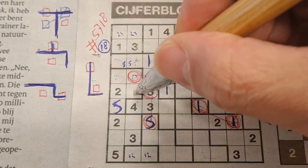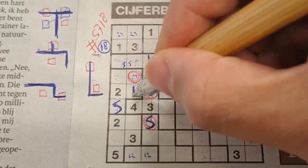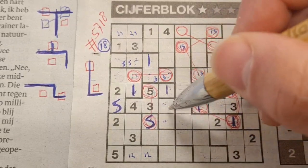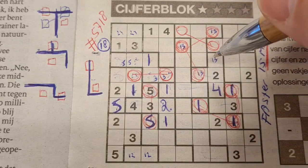Alright, I think this box should be a 1, because it can be 2, can be 3, can be 4, can be 5. Yes, definitely a 1. 2 numbers left in this area for numbers 2 and 1. 2 and 1, we have a 1 there, no 1 there. 1 should be here and the 2 goes there.